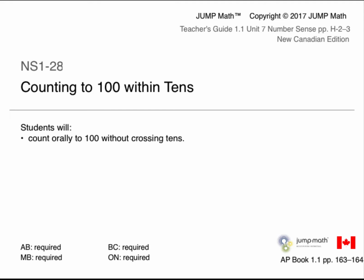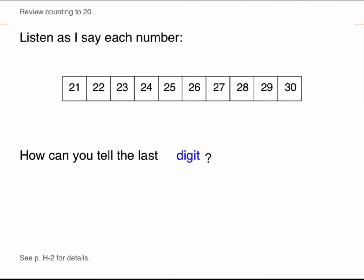Okay, in math today, we're going to go back to something called number sense, and we are going to be working with numbers from 1 to 100. You really have to be able to find patterns, and I know that you are good at that. That's a lot of what we're going to be doing today. So these are numbers from 20 to 30. 21, 22, 23, 24, 25, 26, 27, 28, 29, 30.